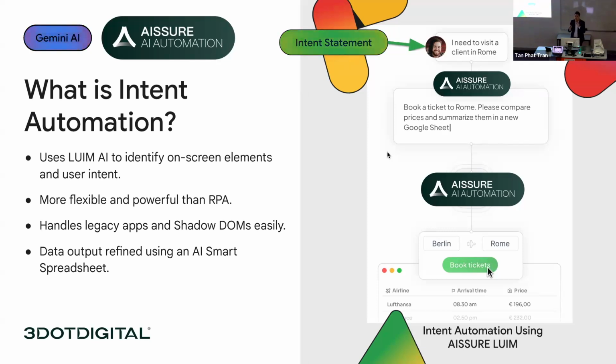This is actually a much bigger problem than people realize. But intent automation has no problem like this because it works at a visual level. It's using a multimodal input to an AI, which is a very, very different thing. It sees what you see, in other words. Finally, the data output can be handed off to an AI smart spreadsheet for further refinement, and we'll talk about that a little bit later.